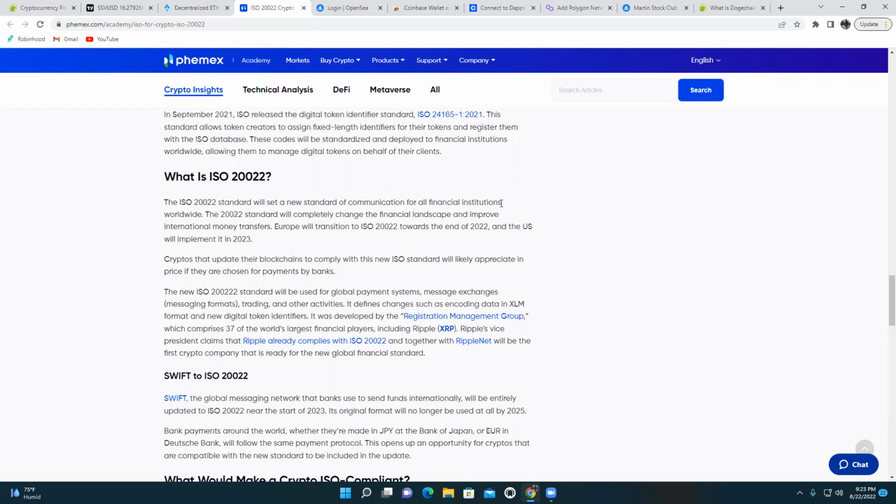And this is going to occur this year, I believe the end of this year in Europe. They're going to adopt this standard and start shifting away from the old standard of Swift, which can be delayed. But ISO, to my understanding, I haven't dug into this too deeply, as I will.